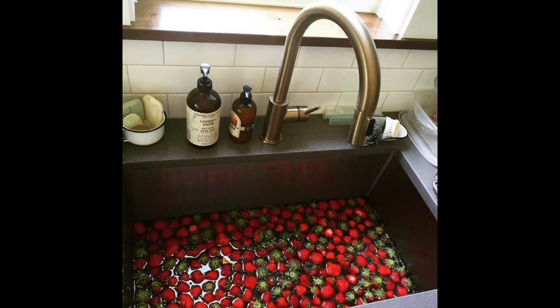I love the fact that this family opted to have the one large kitchen sink. And of course, it's just a matter of preference if you like the divided sink or the big open sink. I am one of the people that likes the big open sink. I like to be able to fit large pots and pans and baking items in there. Look at this picture here with these strawberries right in the sink, taking a bath, getting ready to be consumed or jarred or made into ice cream or jam or what have you. Just a lovely picture to end this video with.